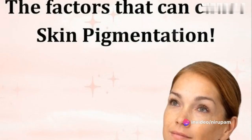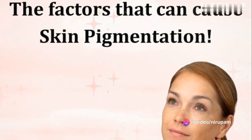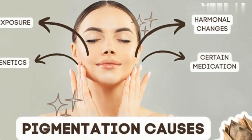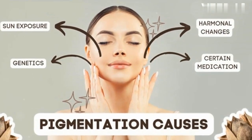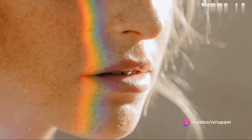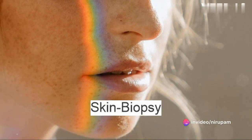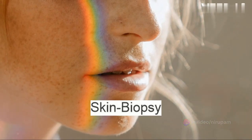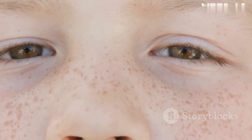Overproduction of melanin can be triggered by a range of factors, including hereditary influences, certain medical conditions, medications, and external influences like sun exposure. If your patches of hyperpigmentation are more than one color, it's important to have a doctor evaluate the site and possibly perform a skin biopsy. Hyperpigmentation comes in different varieties.